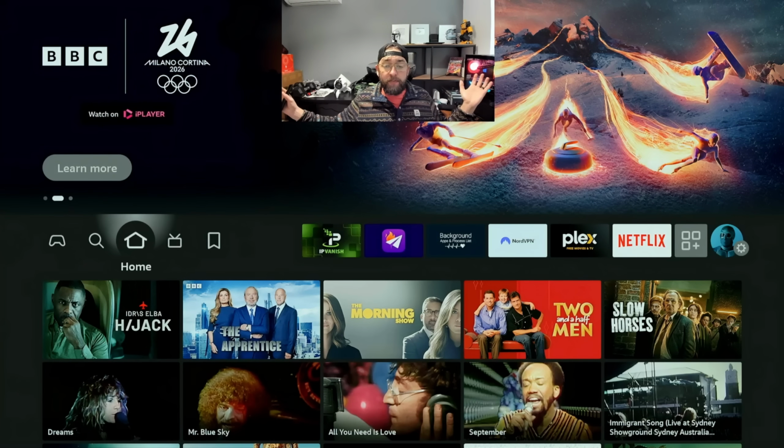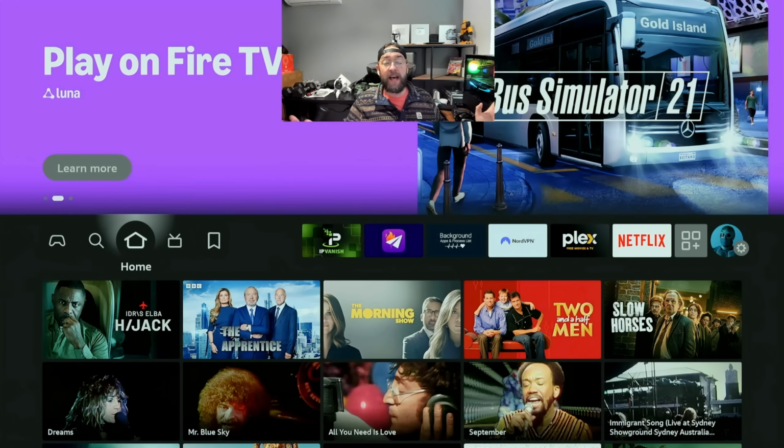So there's a lot going on with your Fire Sticks at the minute, but I'm going to run through three different apps. Three different apps that are a definite must to have on your Fire Stick, Fire TV device going forward.